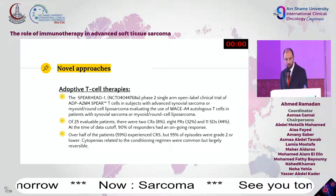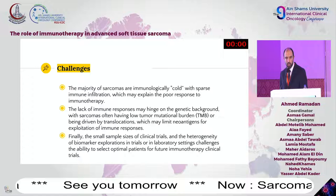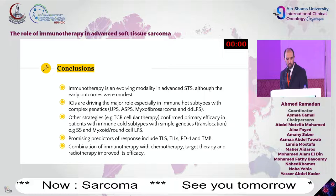We have some challenges in applying immunotherapy on a wide scale in patients with soft tissue sarcoma, because most sarcomas are immunologically cold, with a lack of immune response in the most commonly known histological subtypes. Also, because of the small sample size in the clinical trials and the heterogeneity of biomarker exploration, we're still trying to find which biomarker will help us select patients for clinical trials or even for our daily work.